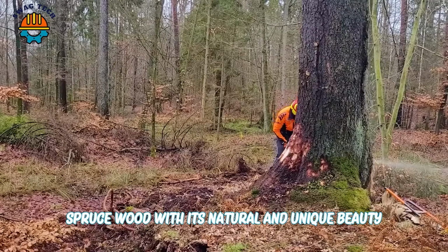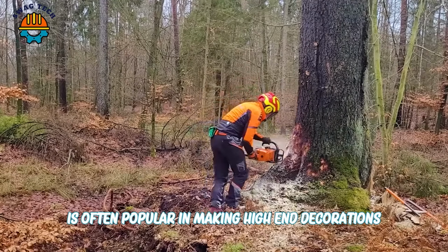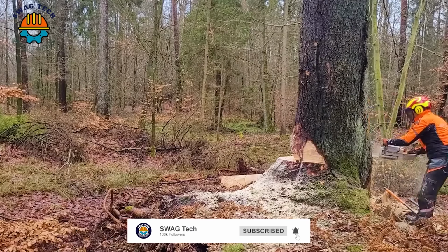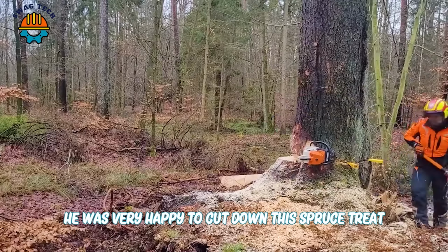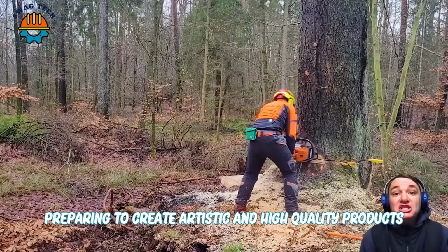Spruce wood, with its natural and unique beauty, is often popular in making high-end decorations and furniture. Therefore, he was very happy to cut down this spruce tree to serve his wood workshop, preparing to create artistic and high-quality products.